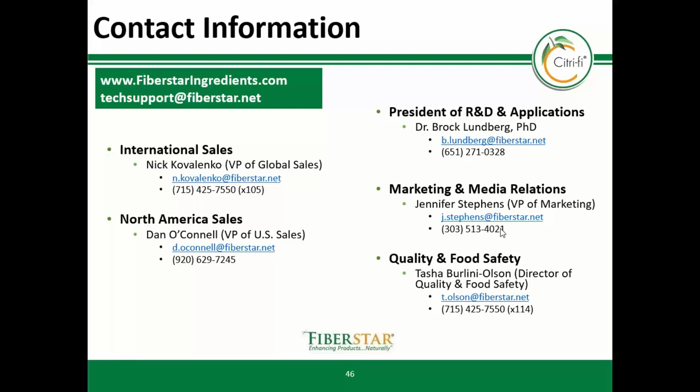Okay, very good. A question about, is it possible to use Citri-Fi in cream to increase viscosity? So I'm not exactly sure about the cream, but I guess the answer really doesn't matter, because the answer would apply to a range of different applications. Certainly Citri-Fi does add creaminess, and it could also add viscosity to creams. Citri-Fi is very effective at emulsification. So depending on the composition, it actually could function as an emulsifier as well to provide multifunctional benefits.